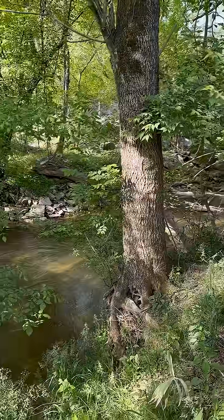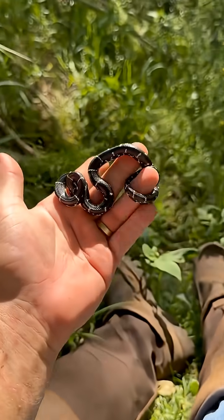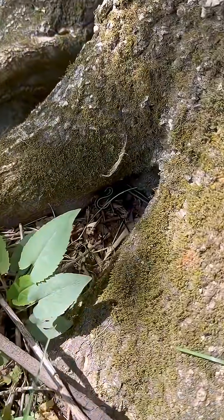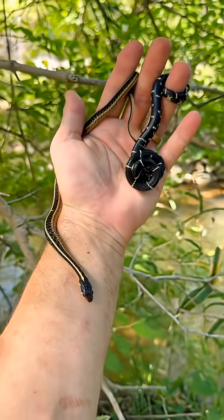I was also just a really big fan of this riparian habitat we found him adjacent to, and decided to kind of sit there and enjoy it for a while. And while doing so, I noticed this eastern garter snake poking his head out of a root system. Decided to grab him, and there you can see him side by side there.